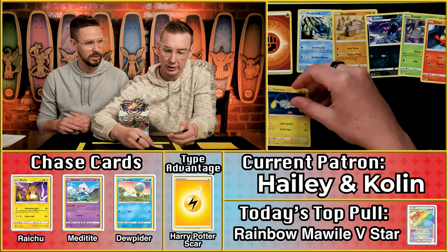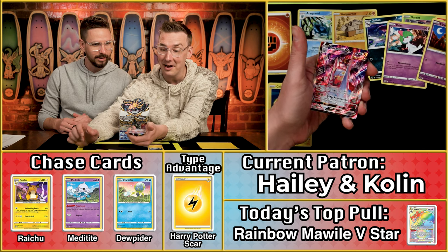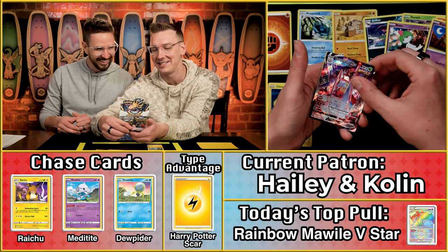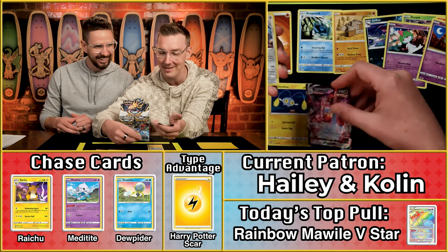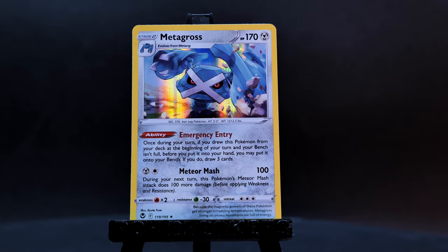I do see something back there. Chinchou scores. Yeah. Okay. Ralts. And here we go. But, oh, it's another Duraludon VMAX! Duraludon! It is the day for Duraludon, man. And the Metagross right there. Bam. Okay, so this one is the Trainer Gallery Duraludon.